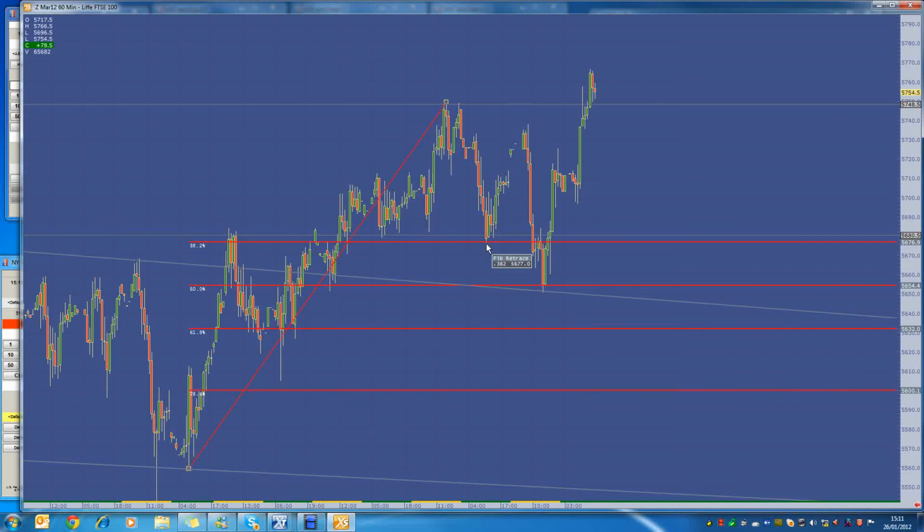As you can see, we bounced off the 38.2, which was at 56.77, which also roughly coincided with the previous support we had from the previous high. Bounced off a good 60 ticks, and then we came off again, and then we bounced off solidly off the 50% retracement level, which was at 56.54, and since then we've just gone higher still.